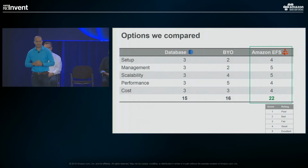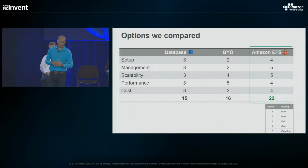So that wasn't a consideration for us. It's a tool in your tool belt, but it's not the appropriate tool here. So let's jump into each of these.